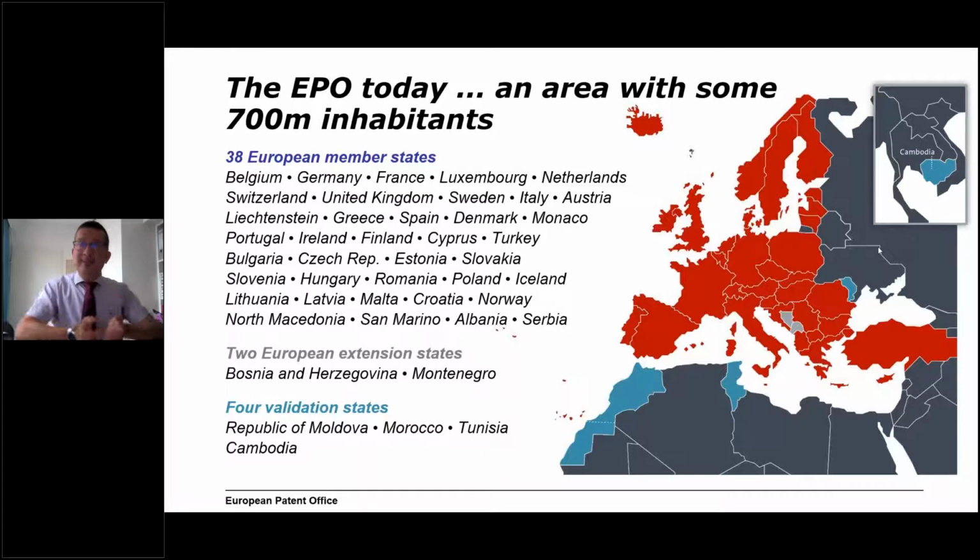And when we grant the patents, these patents need to be validated in each and every member state where you wish to actually have that patent taking effect. And that is true for our member states. It is true also for the validation state. So you just need, after the grant of the patent, to pay a validation fee with each of our member states or our validation states in order to have that European patent taking effect, right? So that's the way it works.